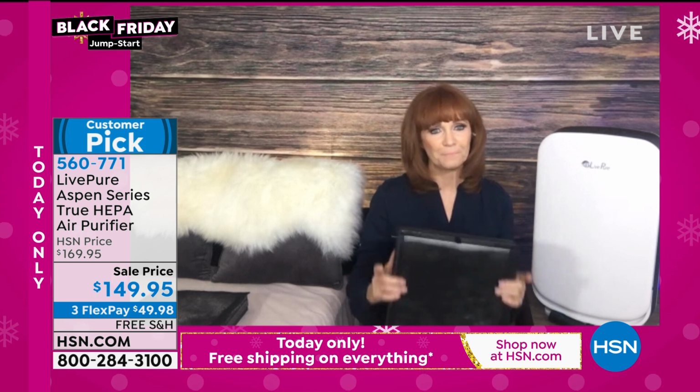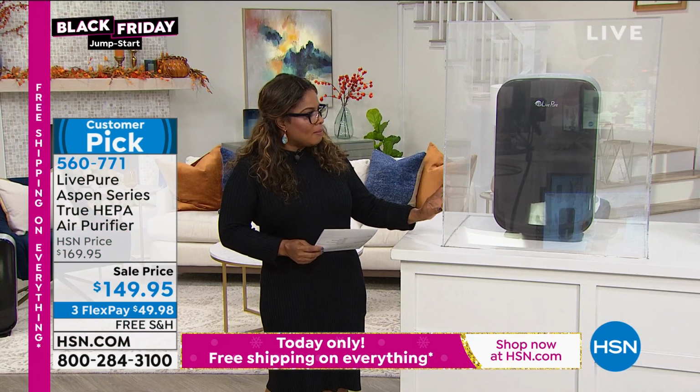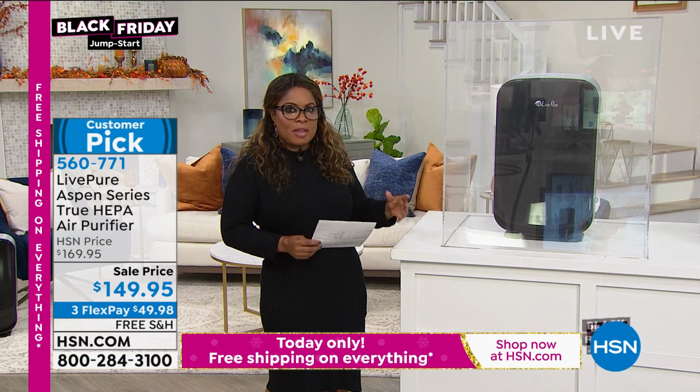And did you know, if you don't move that air, you can't clean that air? No, so that's really important. Absolutely. So I've turned on the smoke chamber so that everyone can see, as we've mentioned, to be able to clean the air in your home.